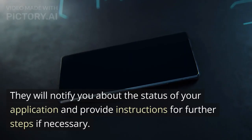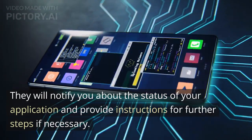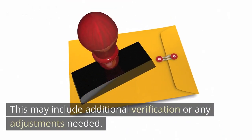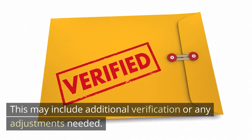They will notify you about the status of your application and provide instructions for further steps if necessary. This may include additional verification or any adjustments needed.